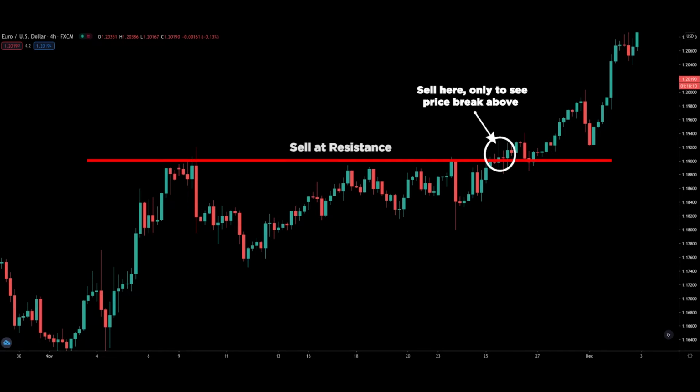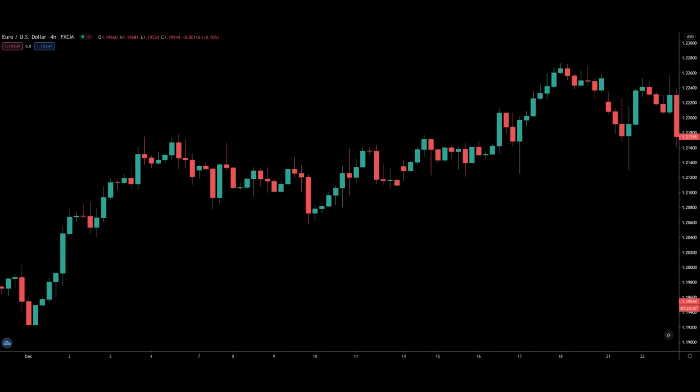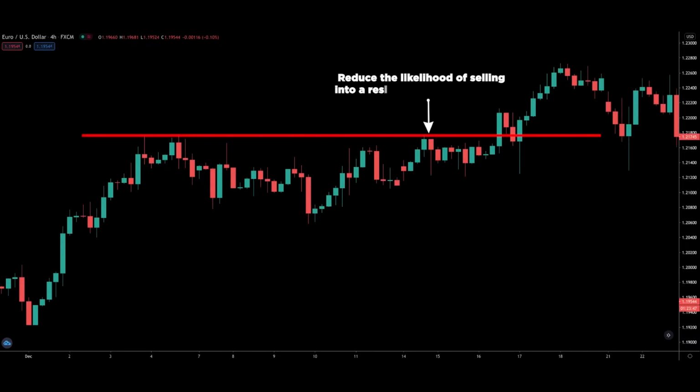But hey, did you know that there are instances where you should not be buying at support and selling at resistance? Yes, getting stopped out when price breaks support or resistance is all part and parcel of trading. And while I can't help you eliminate this, I can show you how to reduce the likelihood of buying into a support or selling into a resistance that won't hold.